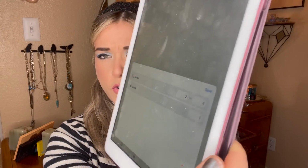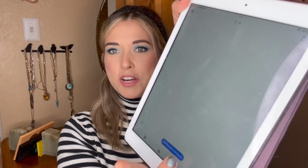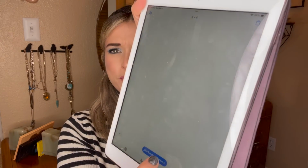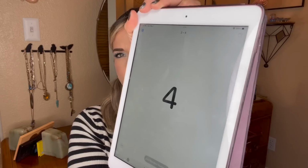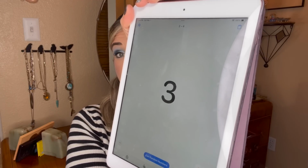I wouldn't mind having a matte in here. That would not hurt me too much. All right, so the numbers 2 through 4 are in there, and I'm getting an advertisement. Oh, thank you. Okay, let's get that random number. Number 3, and that is the more mid-tone color. So that actually makes my life a lot easier.